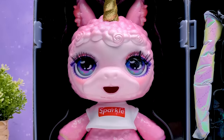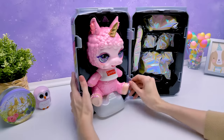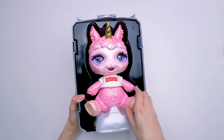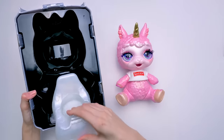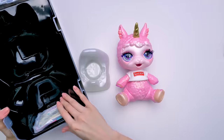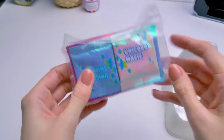Check out this wonderful llama! Awesome! Let's get to know each other better. Come here, kiddo. There. Oh, there's also this little potty chair. And some interesting baggies. We're going to open them later.